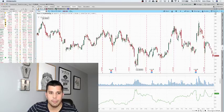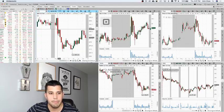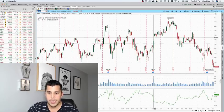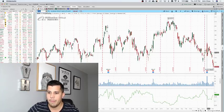Now that's selling premium. Going into buying premium. So I've been buying, the last couple of weeks, I've been buying strangles on BABA, Alibaba. And if you look at Alibaba here, you can see that this chart's really broken. They actually hit a new 52-week low today, and it's just going back and forth.